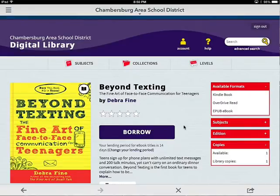I encourage you though, if you do come across that, to place a hold on that book. You'll be prompted to enter your email address. When that book becomes available, Overdrive will send you an email and you will have 3 days to log into Overdrive and check out that book if you wish. So Overdrive will hold it for you for 3 days. Let's continue. So I'll click on Borrow.